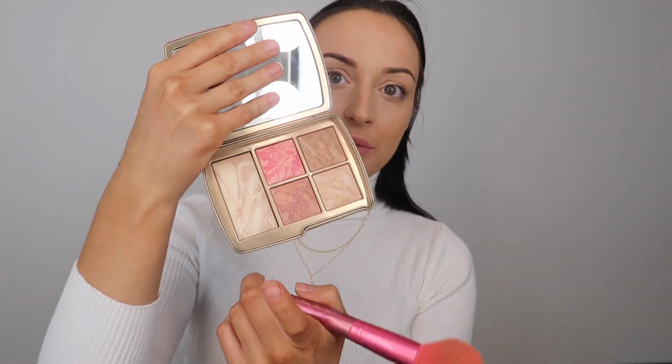So next, basically all the powder products that I'm using on my face are gonna be from the Hourglass Ambient Lighting Universe palette because I love every product in here. So I am gonna be setting my face with number 1 right here, this big one. It just gives your face the most beautiful, it's not matte, it's like a glowy matte, if that makes sense. It's just so, so pretty on your face. So I'm setting my entire face with that, and then we will talk about the rest.